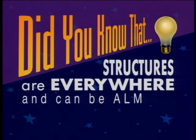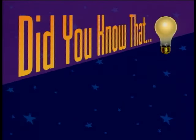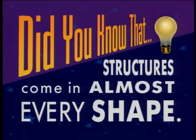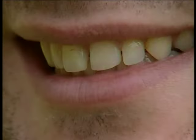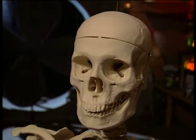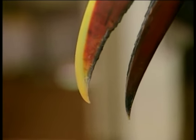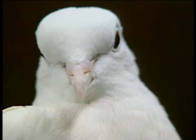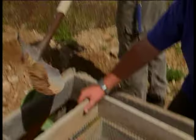Structures are everywhere and can be almost anything, not just buildings and bridges. Did you know that? Structures come in almost every shape. The shape of structures depends on what they do, and their strength depends on their shape and what they're made of. Form follows function. Dig? Yeah. A shovel's a structure, too.